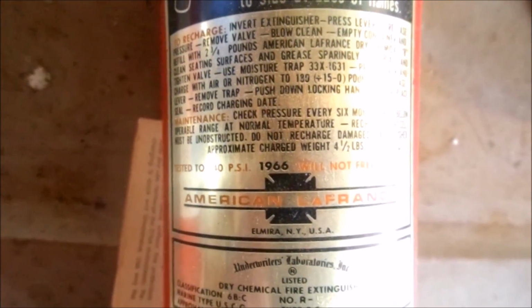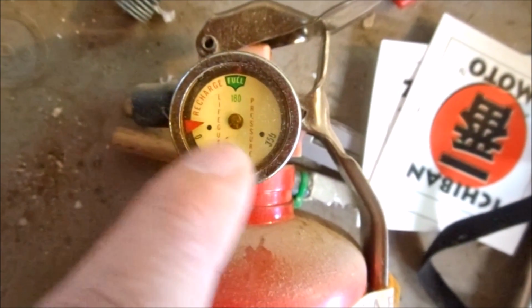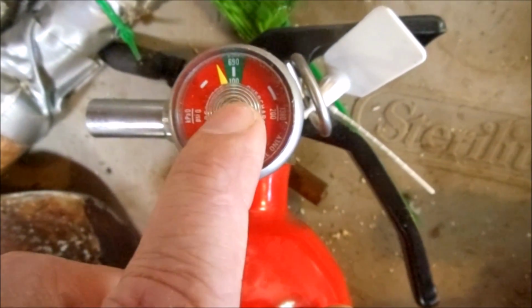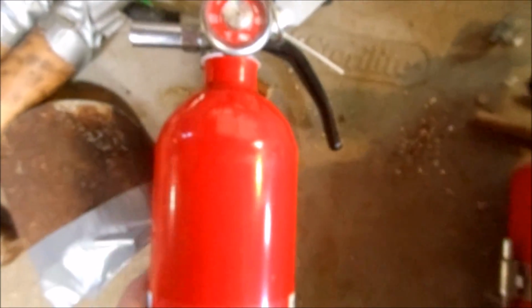My fire extinguisher is out of compliance because it expired in 1966 and it doesn't have any pressure left in it. So you can find these things hanging on poles at gas stations, so I grabbed one. But the one I grabbed, it's actually not fully charged either. So when you get a fire extinguisher, make sure that they're fully charged before you pick one up.